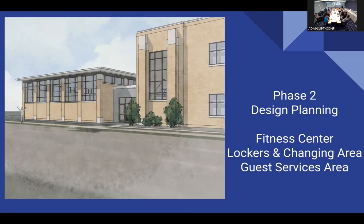And then the last piece of phase 2 will be what we're calling the guest services, the welcome area, the office area. Because once we have a fitness center, and even now when there are programs there, there's going to be staff working there. Our office team's been talking: if I'm going to go there and I want to buy a fitness center membership, we don't want people to have to go all the way down to 68 to get it. But we're going to have to do some restructuring, reconfiguring of that main office area.